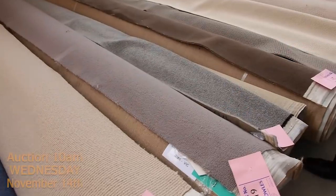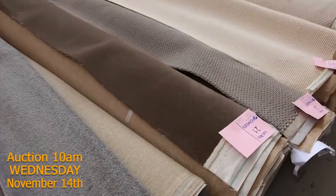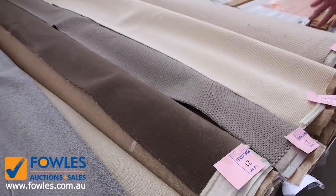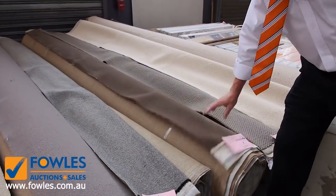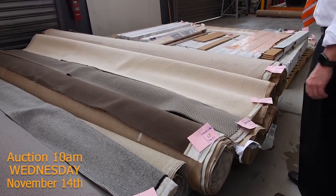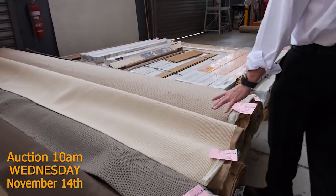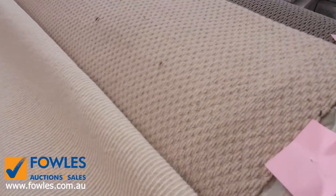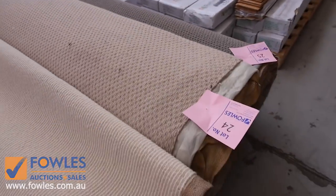Plenty of this wool in the loop pile. Have a look at this one here for a really good example. Lot number 21. It's a 50-ounce wool plush pile there. Great colours. You can see normally up around about $300 a metre. I'm expecting that to sell for around about that $30 to $40 a metre. So awesome buying. A lot of these loop piles will sell from as low as $25 a broadloom metre. Being 3.66 metres wide, doesn't get any better. Value for money is awesome.